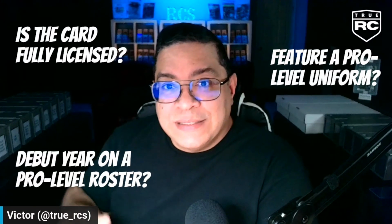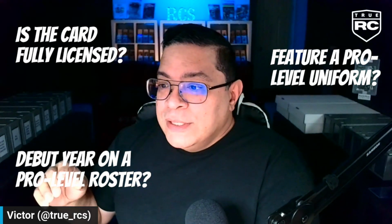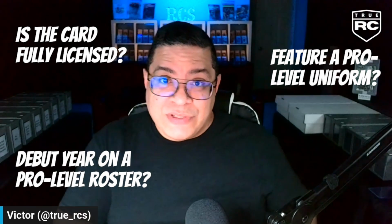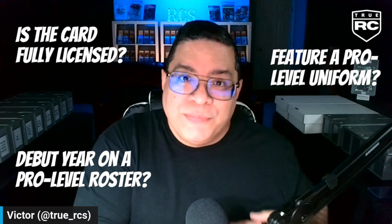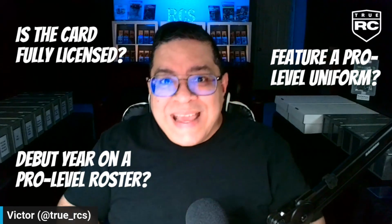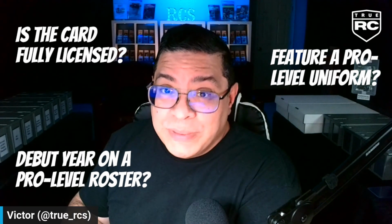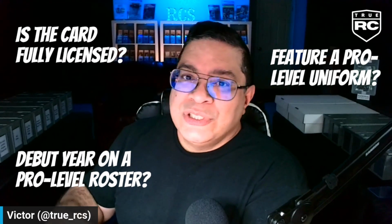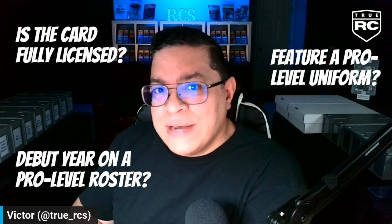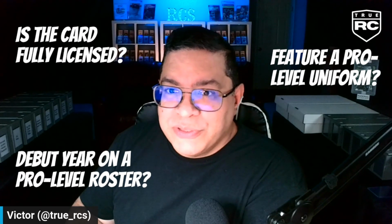Now, the next thing that we need to look at, the third thing, does the card feature an athlete in a pro level uniform? He's debuting in his rookie year. Next, is this card featured on a pro level uniform? That is more to decipher the gimmicks that happen in a lot of today's product. Panini actually is the worst for this type of thing.